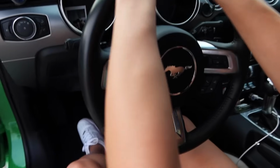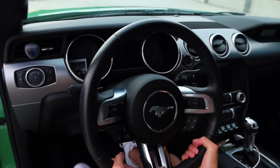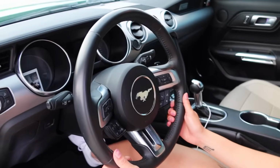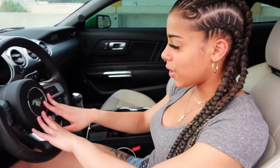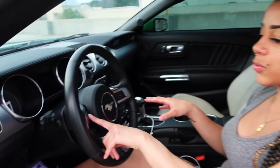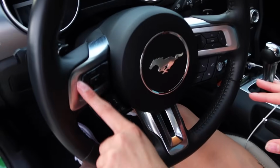And then this is what the steering wheel looks like. I love how thin the actual wheel is. It makes you feel like you have a really good grip on your car. You have a lot of control, which I really like. Has the Mustang logo in the middle. And then I don't even use the majority of the buttons on the steering wheel, but we do have volume right here. You can switch the songs here.